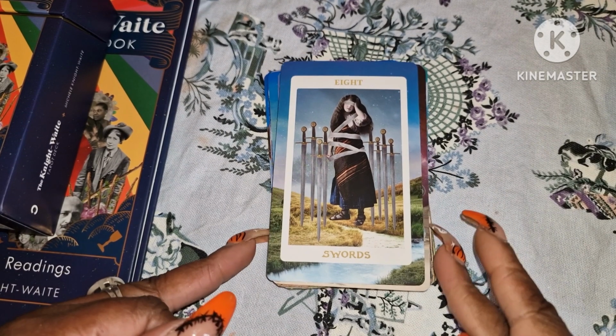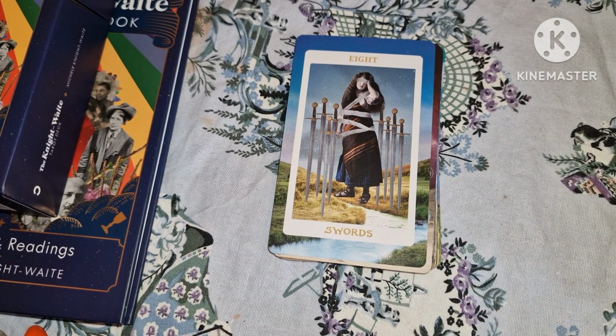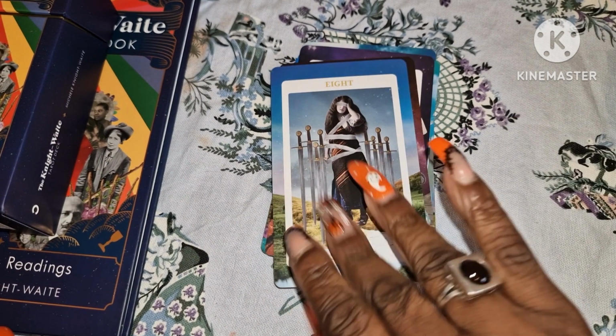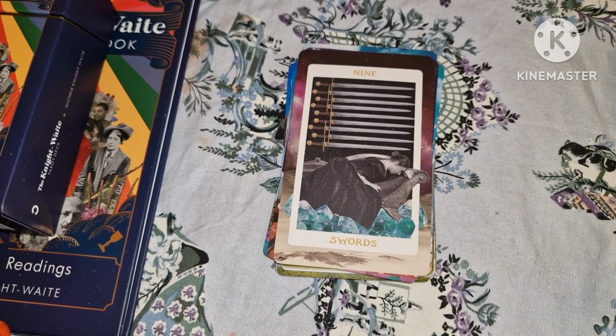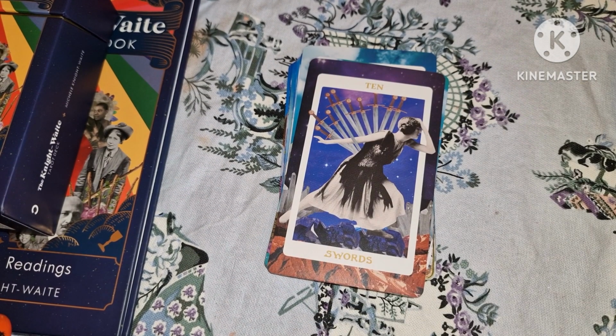Again, this is mental entrapment, because, you know, she can get out, it's quite wide, and this isn't loose, so she can always free herself. The water's not deep, so she's not going to drown. Nine of Swords. Stressing at night. And the Ten of Swords.